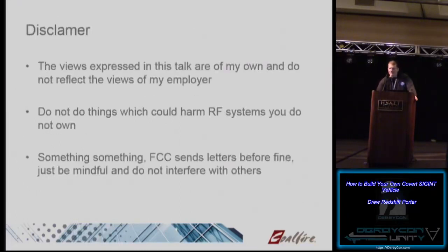So, disclaimer, of course, always need a disclaimer. My expressions and viewpoints here are not necessarily the viewpoints of my employer. And if you do anything with RF, please do not.